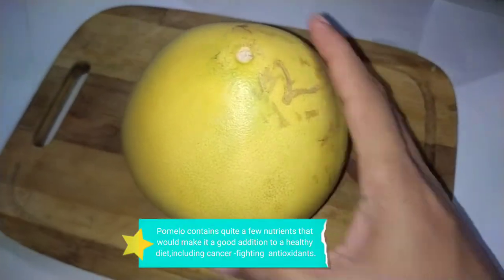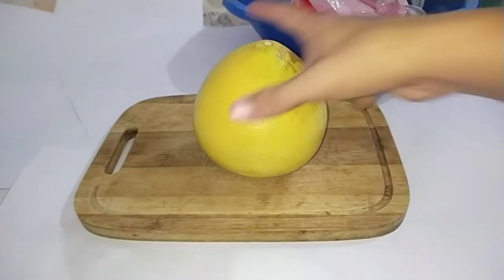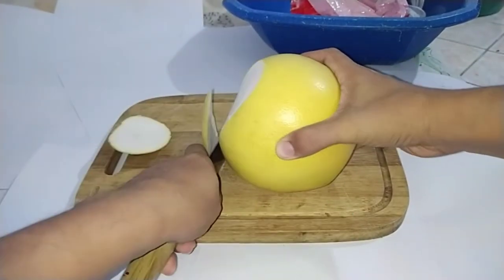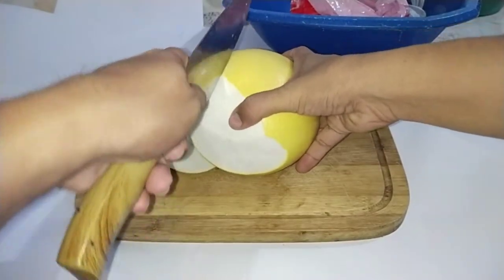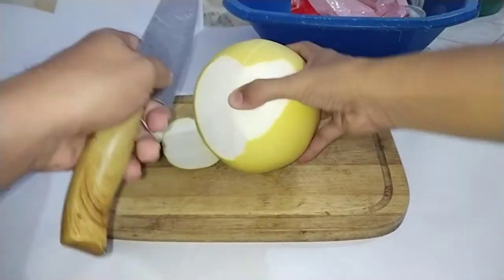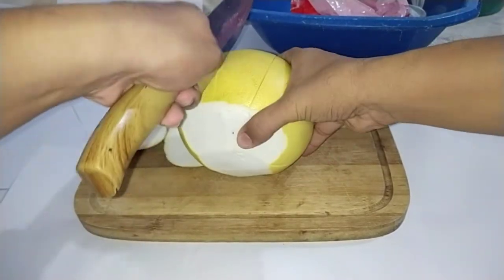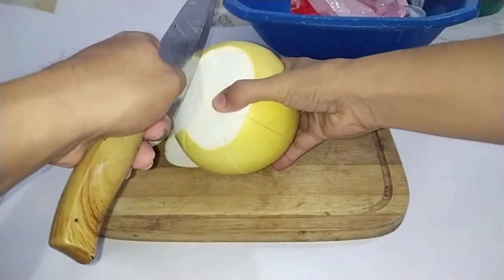Pomelo contains quite a few nutrients that would make it a good addition to a healthy diet, including cancer-fighting antioxidants. One pomelo fruit is packed with several days' worth of the recommended daily intake of vitamin C, a powerful antioxidant and immune system booster. It's also rich in several other vitamins, minerals, and nutrients, including copper, fiber, and potassium. Those nutrients and others present in pomelo provide a number of health benefits.